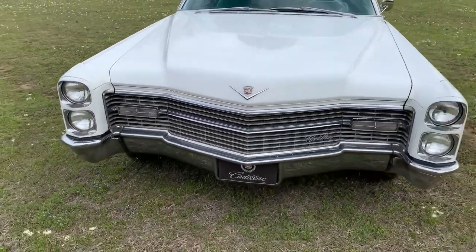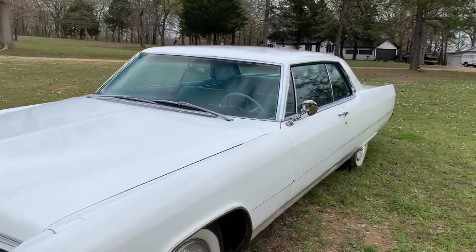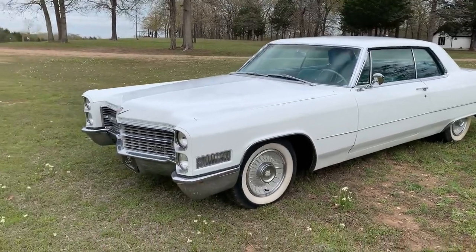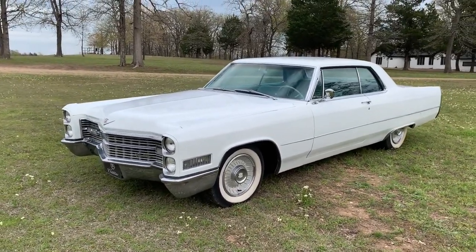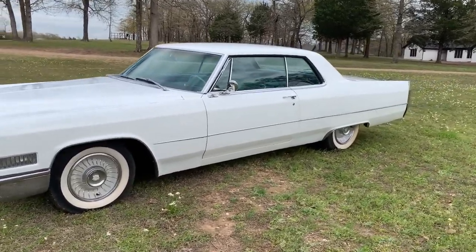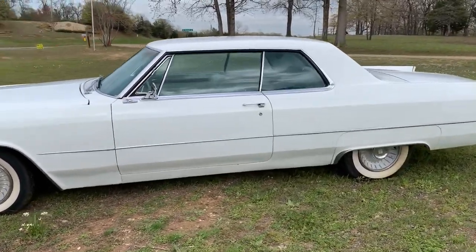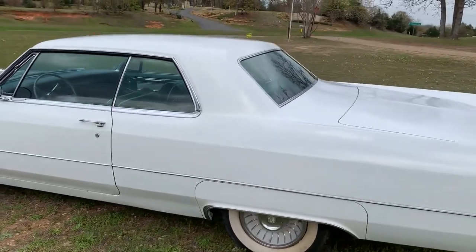Chrome's original. Glass is all good. Everything on this car works. The wipers, the horn, turn signals, headlights, brake lights, all the gauges, the gas gauge, the speedometer, the Bluetooth radio does sync to your phone, and you can play music. It's got some 6x9 speakers in the rear deck area, and they are new as well.